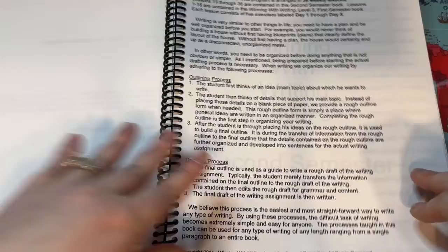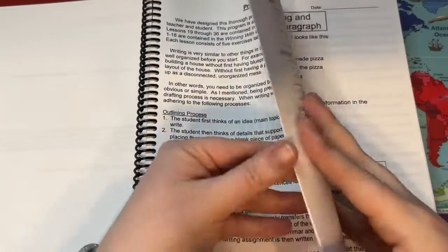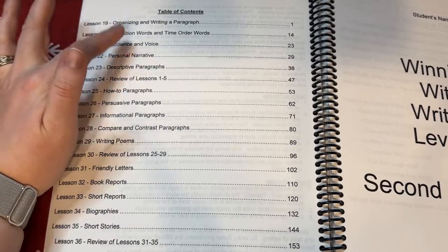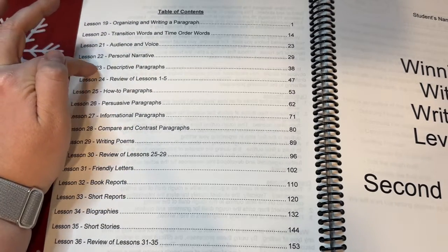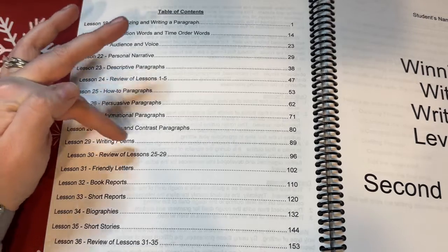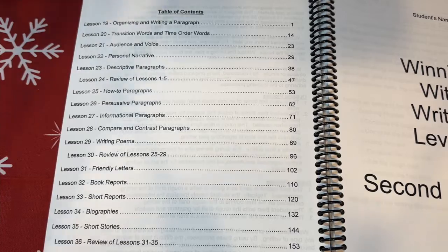Sorry, I have to keep clearing my throat. Let me move the camera up a little bit. So this is what is discussed in the second semester book. So now we're going to organize and write the paragraph. We have transition words and time words, audience, voice, personal narrative, descriptive paragraphs, review. How-to paragraphs, persuasive, informational paragraphs, compare and contrast paragraphs, writing poems, friendly letters, book reports, short reports, biographies, short stories.